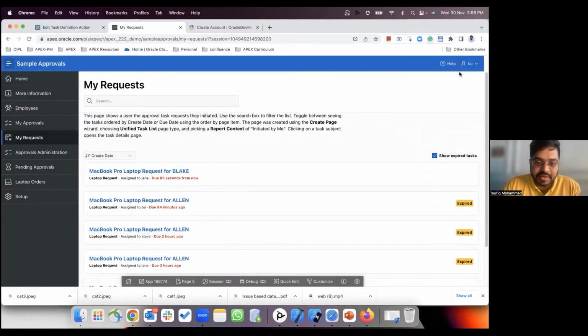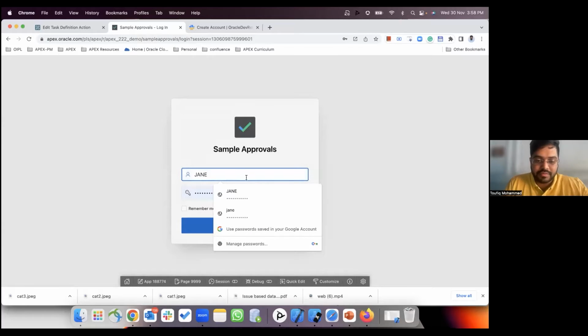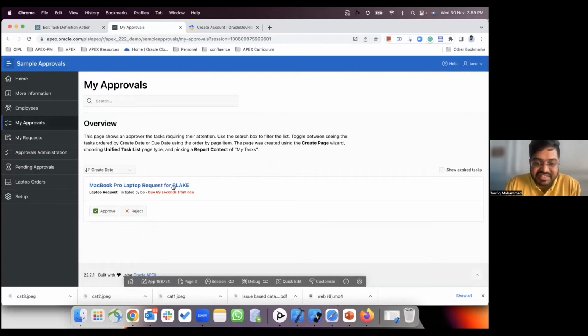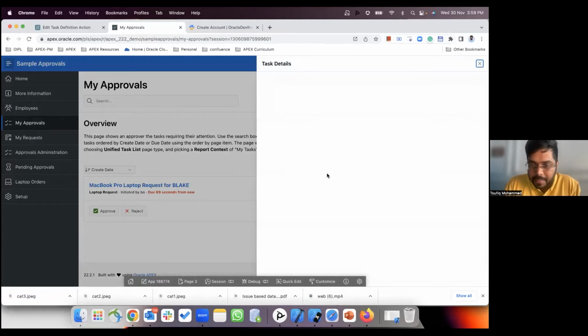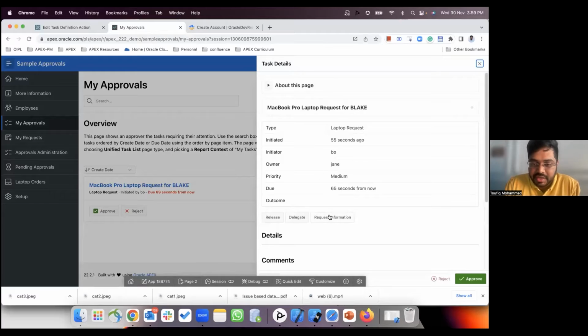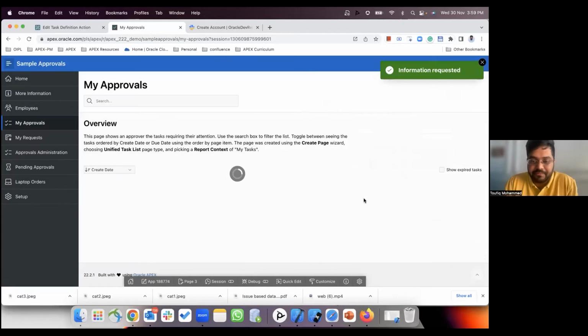Now let us go and log in as Jane to see what the approver sees. Now I have logged in as Jane. For Jane, under pending or my approvals, Jane can see this new request coming in from Bo. And here, if required, because we have this new functionality called request information, Jane can now request new information, like how old is your laptop, for example, and request this information. And now the task is removed under my approvals and it is again assigned to Bo.